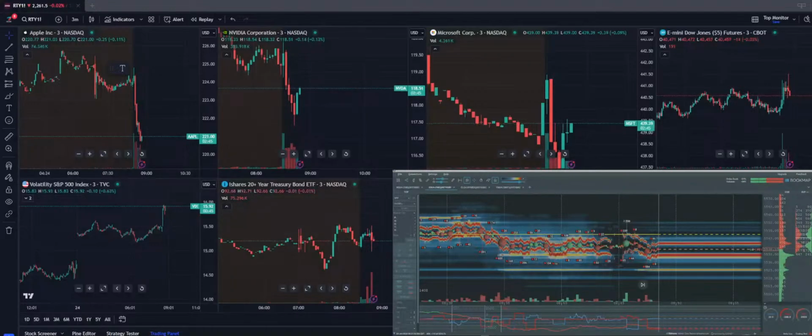When did I enter the 0 DTE? Right near the morning open. However, the bigger question for me is the long-dated put. That's the big dog today. Some of the 0 DTEs are just small potatoes.